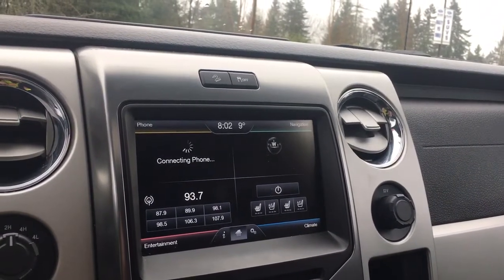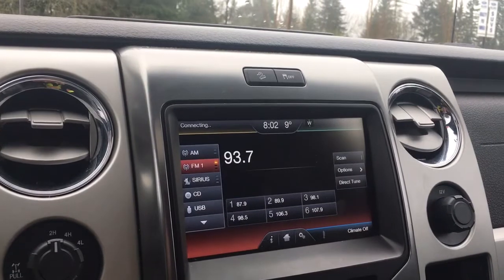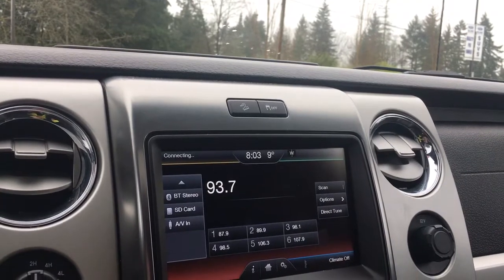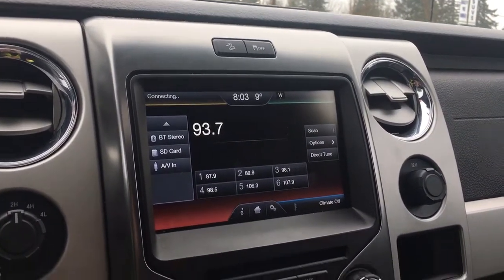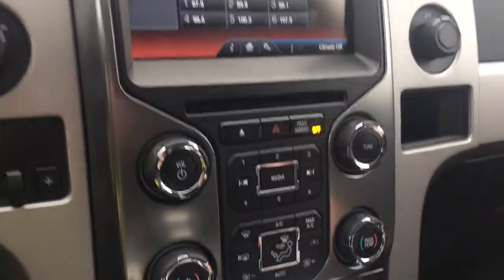In the bottom right you have dual climate control with heated and cooled seats for both driver and passenger. And in the bottom left you have entertainment with AM, FM, Sirius satellite radio, CD, USB, Bluetooth, and AV line in. It's also where you'll see your rear backup camera view when going in reverse. Below that you have your CD player as well as your hazard lights, volume and tuner located just there.